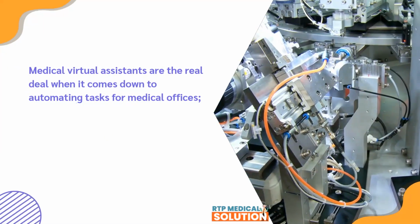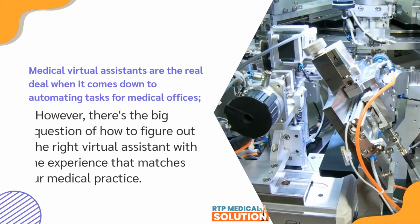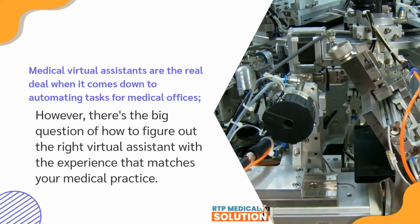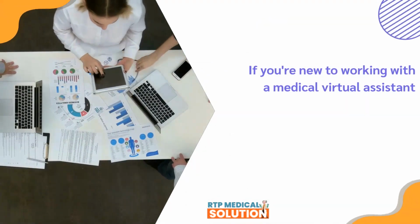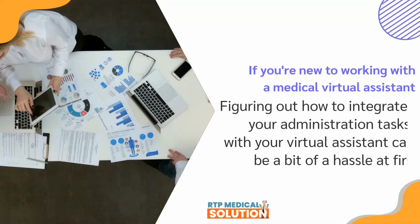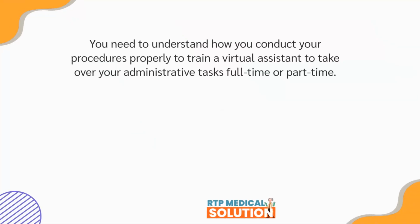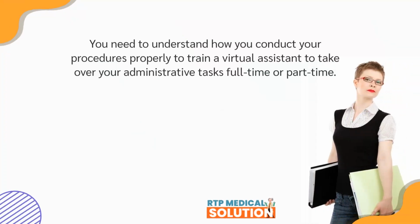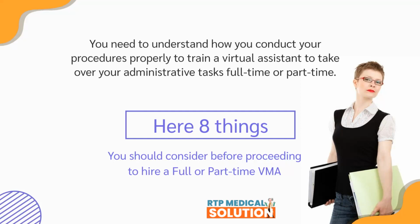of administrative tasks. Medical virtual assistants are the real deal when it comes down to automating tasks for medical offices. However, there's the big question of how to figure out the right virtual assistant with the experience that matches your medical practice. If you're new to working with a medical virtual assistant, figuring out how to integrate your administration tasks with your virtual assistant can be a bit of a hassle at first. You need to understand how you conduct your procedures properly to train a virtual assistant to take over your administrative tasks full-time or part-time.